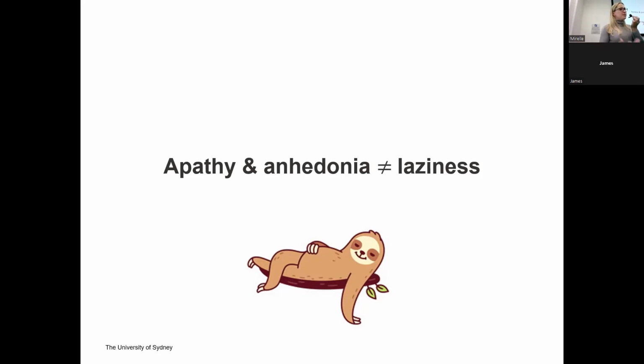But this is actually something that's happening at the neural level in the person's brain. It's not a choice that they're making. It's actually just difficult for them to either initiate things or think of things to do, or they just don't get the same enjoyment out of those things as they did previously. So I think that's a really important thing to remember when we're seeing these symptoms in people with frontotemporal dementia.